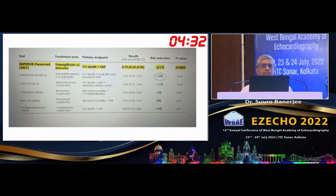Now, if you look at these studies, these are not again for mildly reduced ejection fraction, but these are for the preserved ejection fraction, and you would find that the highest benefit, the highest risk reduction was found with empagliflozin in the EMPEROR-Preserved study. But we have to again take note of the fact that in the EMPEROR-Preserved study, empagliflozin was compared to placebo, whereas in the PARAGON heart failure study, ARNI was compared to valsartan, which is an active comparator. And ARBs like valsartan, and in this case maybe candesartan, in the CHARM-Preserved study has shown that candesartan, ARBs like candesartan reduce heart failure hospitalization. So this is something we have to keep in mind.